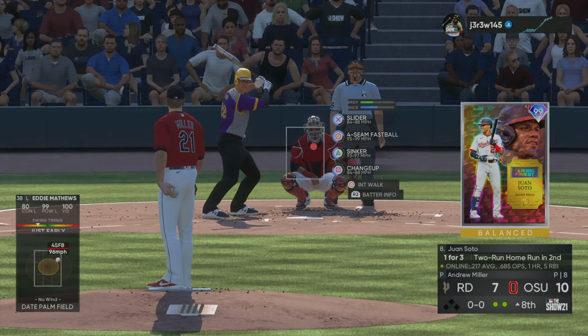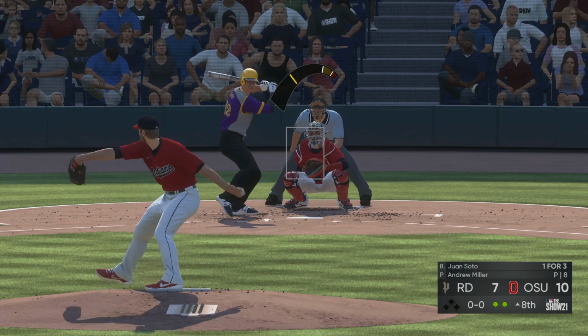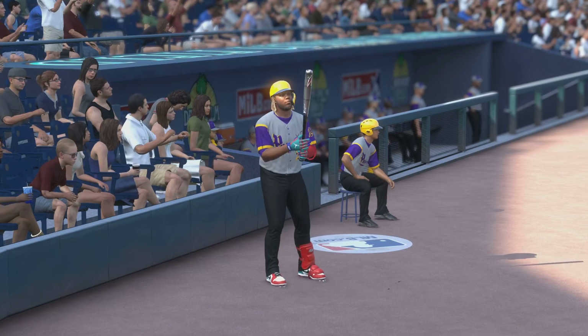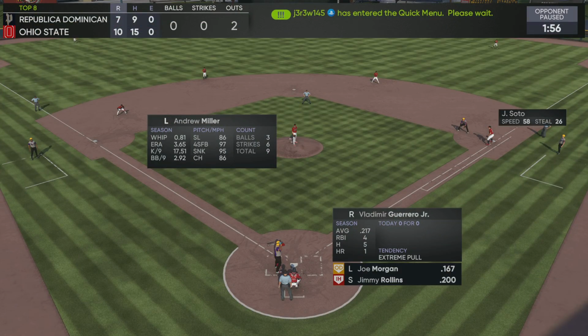Digging in will be Juan Soto. Perhaps he can drive another one out of the park just like he did back in the second. And look out as that one ran in and got him. Vladimir Guerrero Jr. will come on to pinch hit here in a big spot.